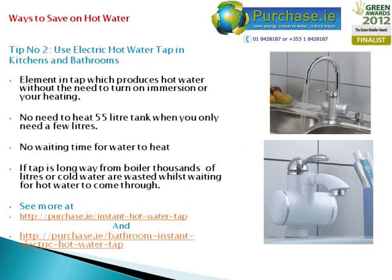So the second tip really is to use electric hot water taps in your kitchens and bathrooms. Now, there's basically an element in these taps which means that you can produce hot water instantly without the need to turn on the immersion or your heating system. And I guess when you think about it, turning on your immersion to heat a 55 litre tank when you only need a few litres of water is quite senseless. And it can also be very frustrating turning on the immersion and having to wait 30 minutes for the water to get hot, when you can use a tap like this and have access to hot water instantly.